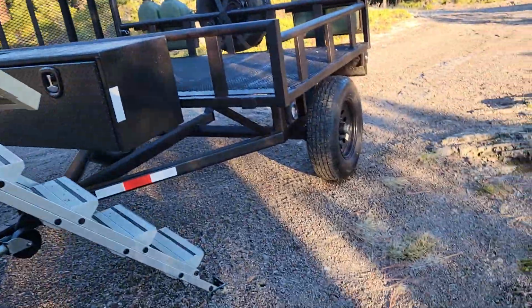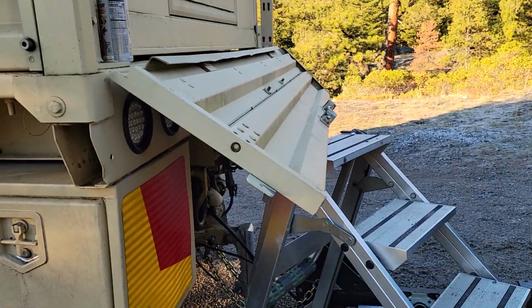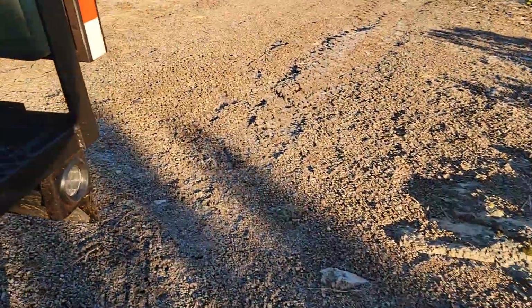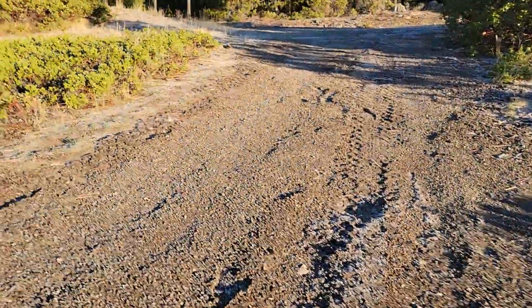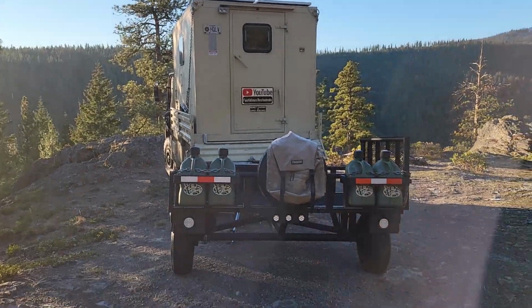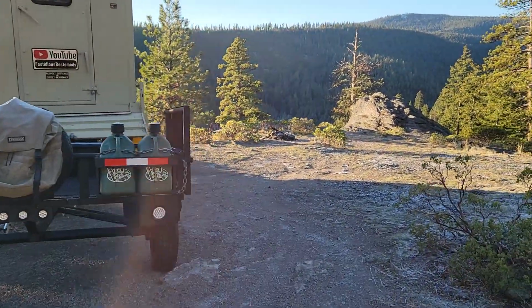So anyhow, going back to the trailer, everything rides really nice. We got it set up so that it sits at a decent level, and we've got some decent ground clearance. We're kind of pointed downhill right now with the trailer, but Abel is sitting level. And I think it's going to work out. We'll be able to haul a bunch of stuff around, toys and whatnot.